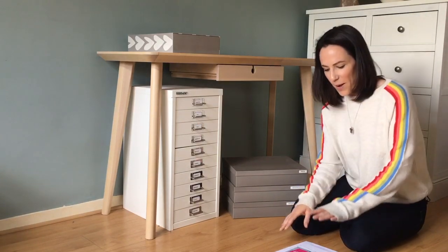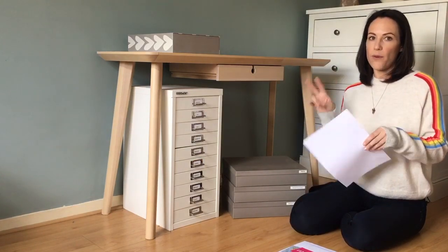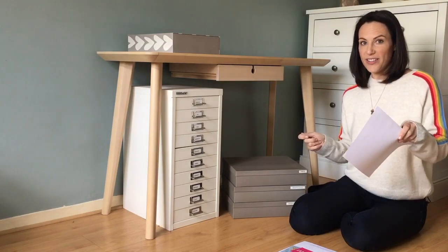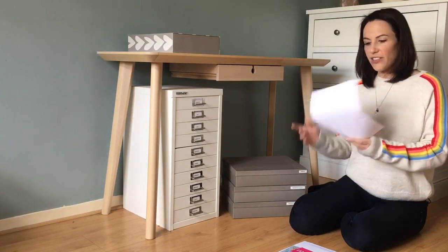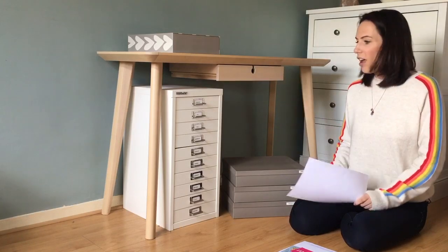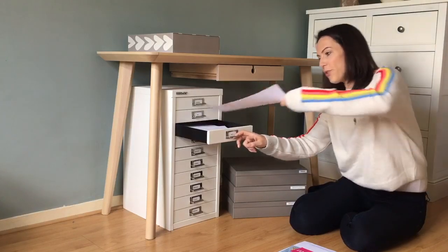Any piece of paperwork that comes into your home from now on will only ever have one of 2 choices. The first choice is you've looked at it and it simply needs to be filed away. So as an example, here is a utility bill. It comes in, I look at it, everything's fine, go to my bills drawer and in it goes.